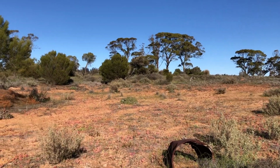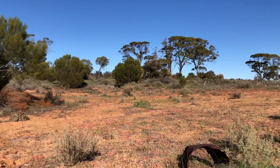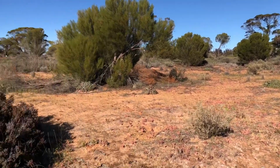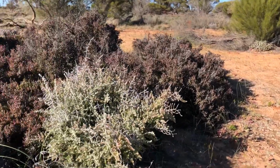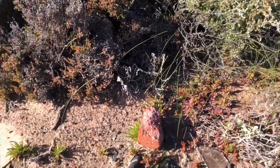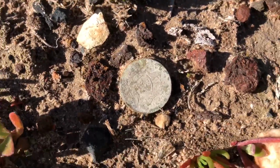Alright, come out in the bush for a week for a bit of an adventure and a bit of a look around, and I've stopped at this spot for a bit of a rest. I've been having a bit of a scratch around amongst the bushes here, and yeah, first decent target, and it's actually a sunbaker. This is not too bad. You can see it there.